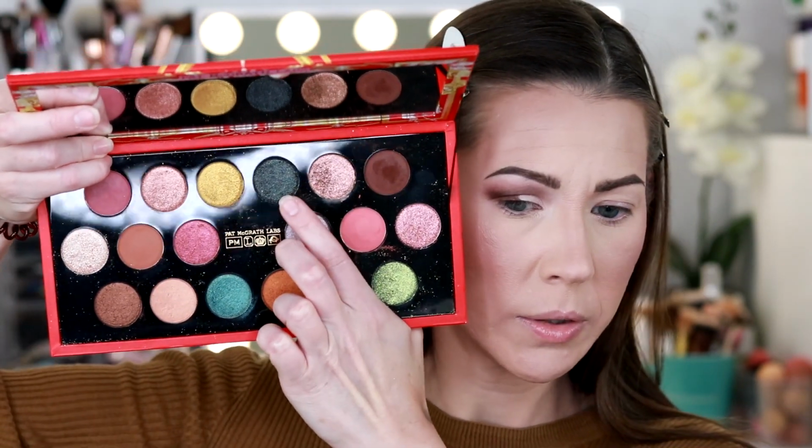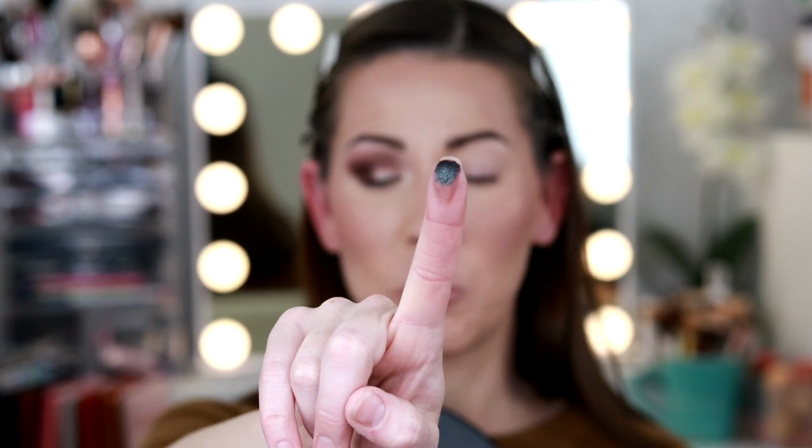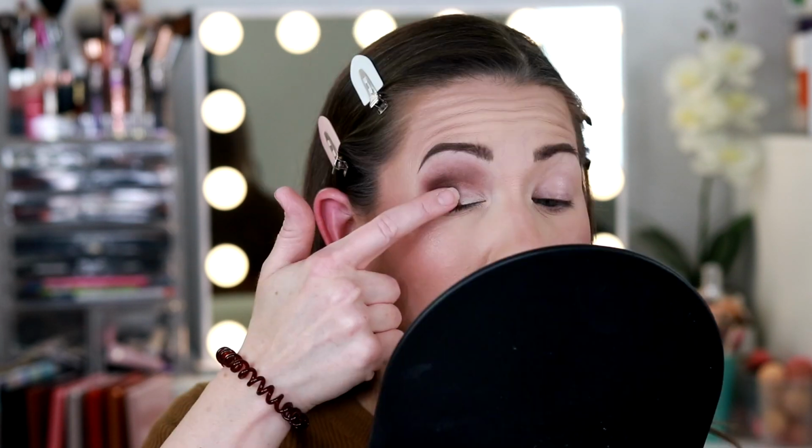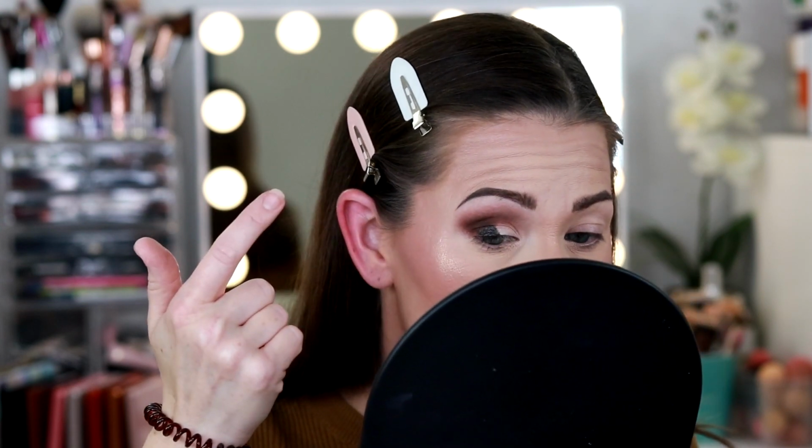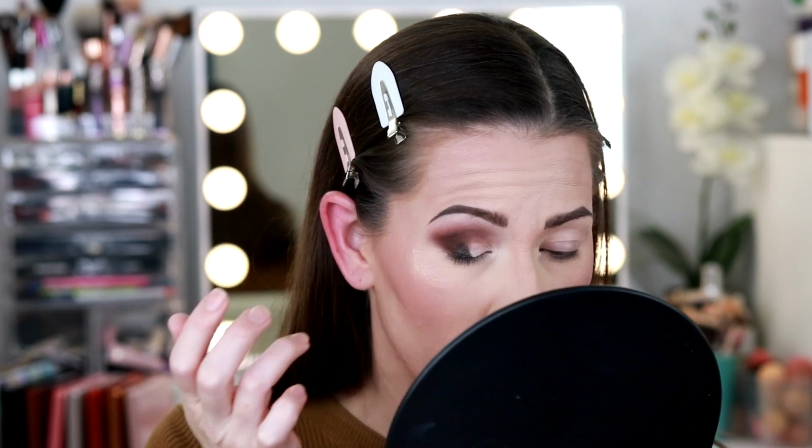Okay, now I'm going to take the shade Noir Moon. That one that I told you guys I wanted to use. I'm going to pack that on this outer edge here where I packed down the brown. Let's just start. Now this is what I'm scared of because it's a super crumbly shade. And I'm really worried it's going to leave a bunch of fallout. So let's hope not. Oh, a little bit already.